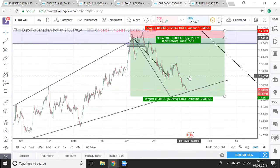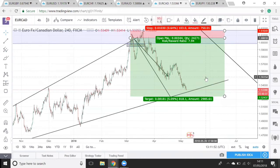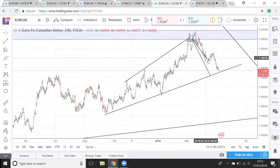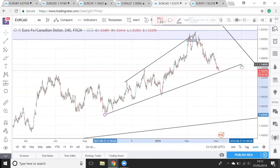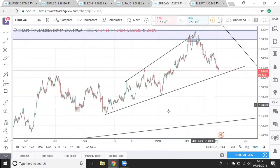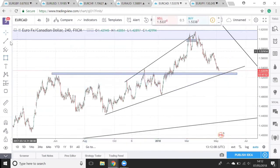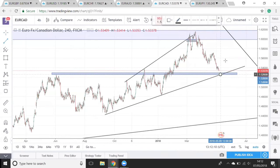EuroCAD, I bet no one's doing this, but this is since, what was it, 5th March. I'm still waiting for price to come back a little bit more to the trend line, to this trend line here. So I'm waiting for it to enter a bit lower. And then also looking for buys.